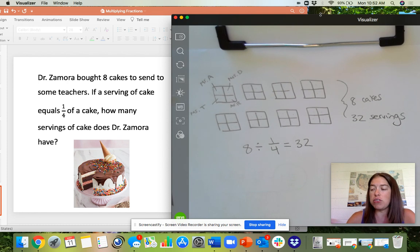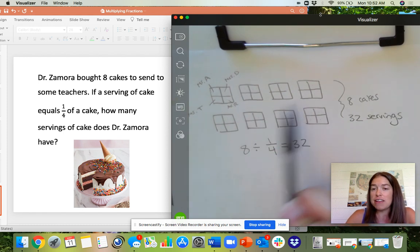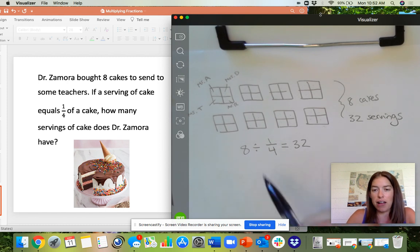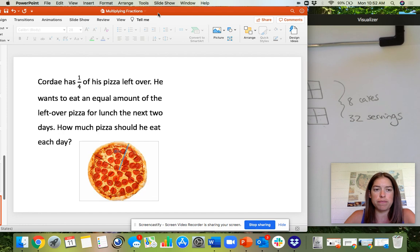Now, you don't have to count by ones. I know a lot of you are thinking, we're almost 6th graders, let's make this a little bit more efficient. We could have counted our pieces by 4s. So we could have counted by 4s 8 times to get us to 32. There's something to think about as we start to think more tomorrow about a standard algorithm way of solving 8 divided by 1/4. All right, let's take a look at another question.